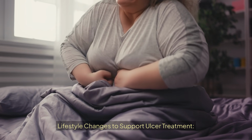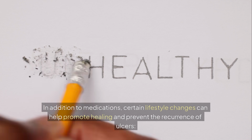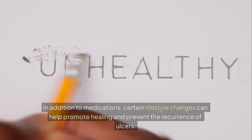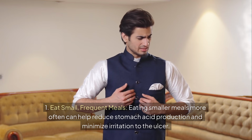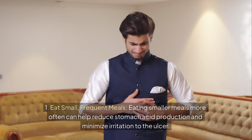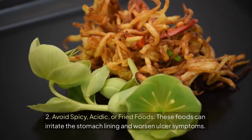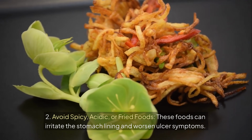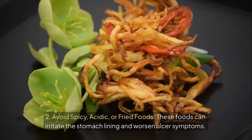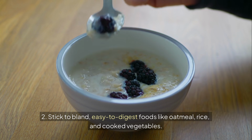Lifestyle changes to support ulcer treatment. In addition to medications, certain lifestyle changes can help promote healing and prevent the recurrence of ulcers. 1. Eat small, frequent meals. Eating smaller meals more often can help reduce stomach acid production and minimize irritation to the ulcer. 2. Avoid spicy, acidic, or fried foods. These foods can irritate the stomach lining and worsen ulcer symptoms. Stick to bland, easy-to-digest foods like oatmeal, rice, and cooked vegetables.